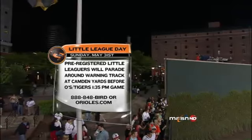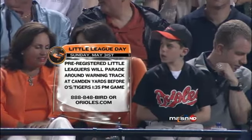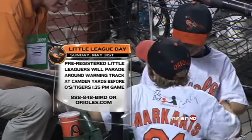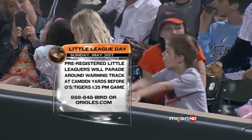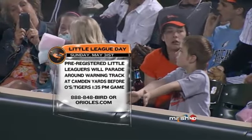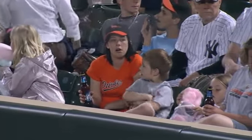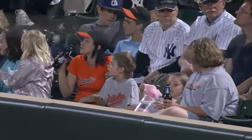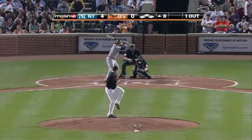And there's one away. The Orioles invite all Little League players and coaches to sign up for Little League Day coming up on Sunday, May 31. Pre-registered Little Leaguers will parade around the warning track here at Camden Yards before the 1:35 game against the Tigers. So sign up your team, contact the Orioles 888-848-BIRD or go to Orioles.com. Some of the kids on hand. It's always a great day. All the Little Leaguers wear their uniforms, parade around the warning track, and the Oriole players have a tradition of coming out to the dugout and shaking hands, slapping high fives with the Little Leaguers.